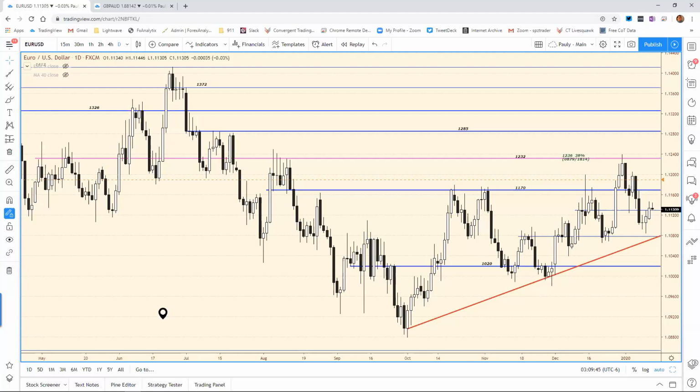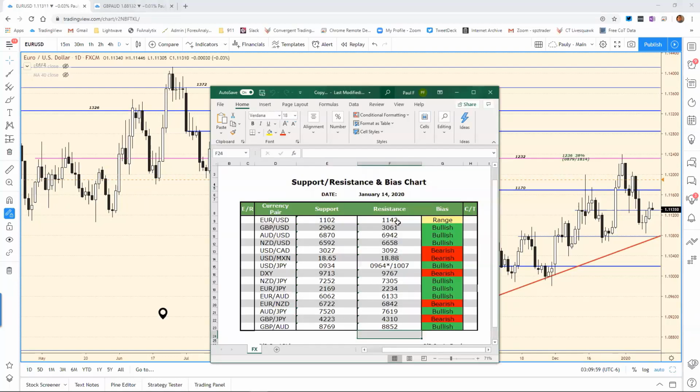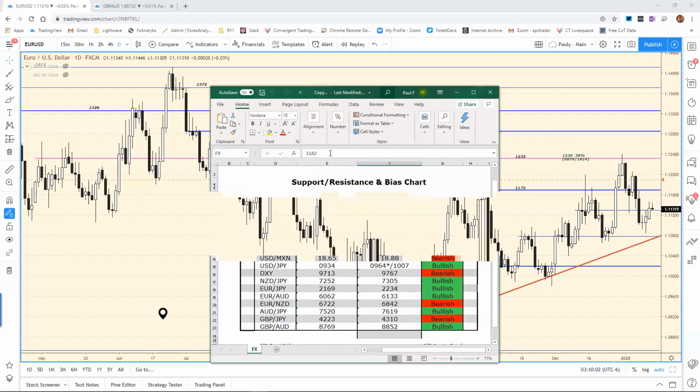So at this point, it's great that we were able to close above 1.1130, and you can see we're just barely hanging on right now, but key going forward is going to be this 1.1170. So we're tagging that as our resistance. We're still trading in a range. We could switch to bullish if we can get a daily close above 1.1170.